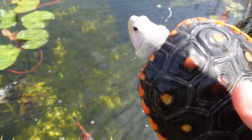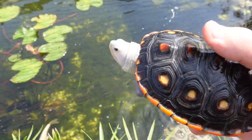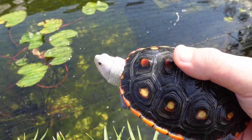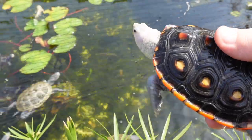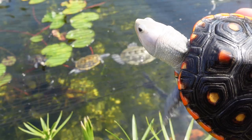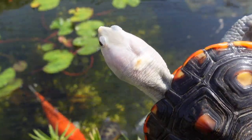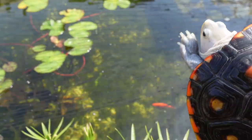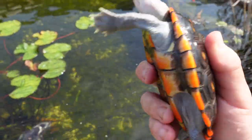Unfortunately, he has a little spot on his head, which I think can either be just a little spot of fungus or an injury from another male. I'm not too sure, but I'm just gonna keep an eye on it because, you can see it right there, that little orange spot. If it gets any worse, I'll pull him out. It's not really anywhere else, so I'm not too sure what it could be.